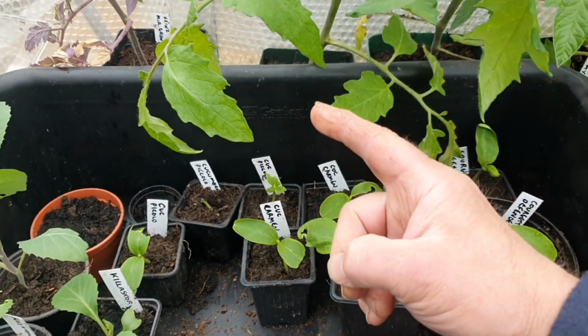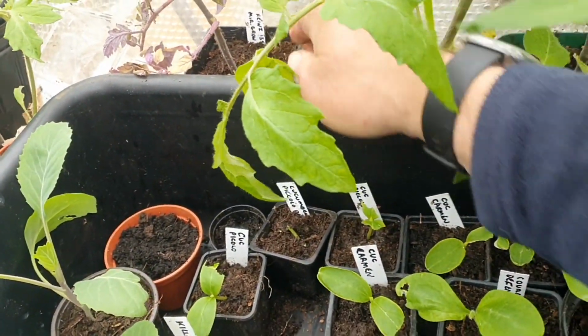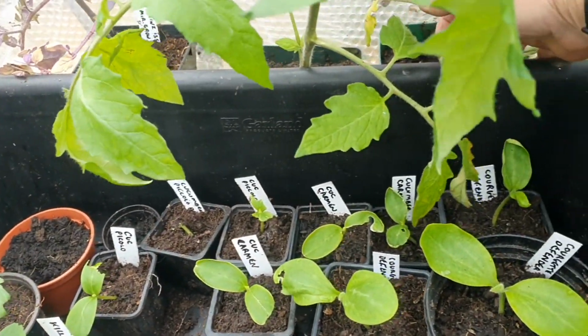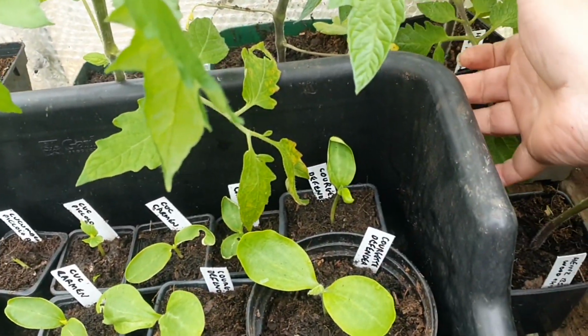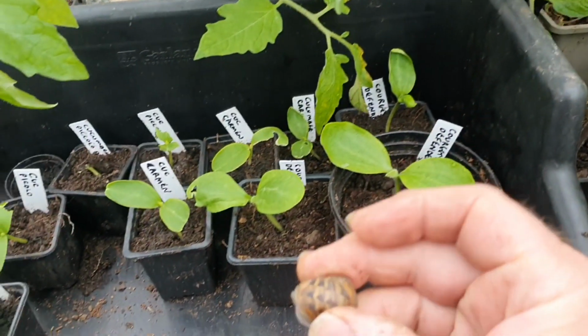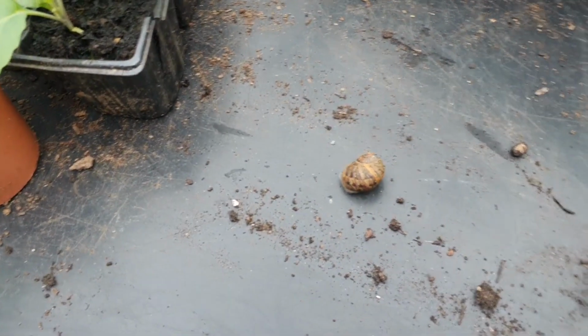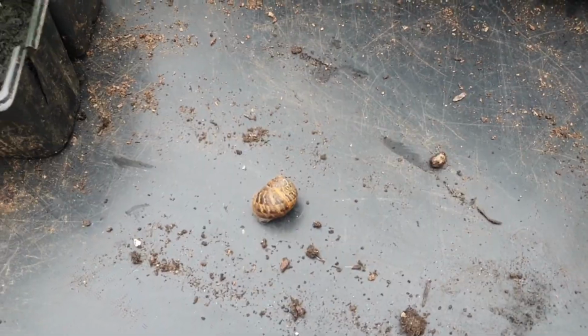Well, the one thing about this tray is it has a lip underneath here. So somewhere around here, I hope. Oh, yep, there we are. Well, that little fellow will be removed in a minute.